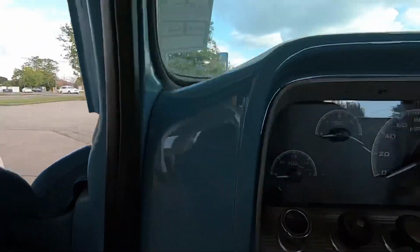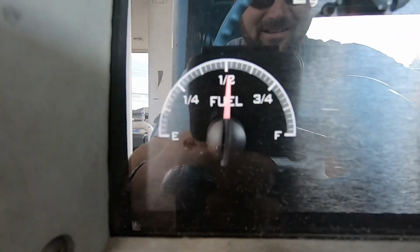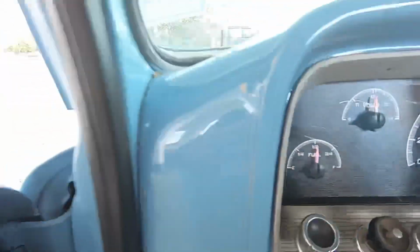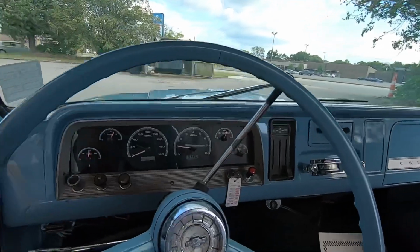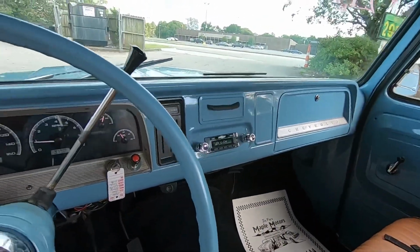Gas gauge is over here. Oh, does that mean we got half a tank now? We sure do. I knew it was about to run out. All right, let's keep going.